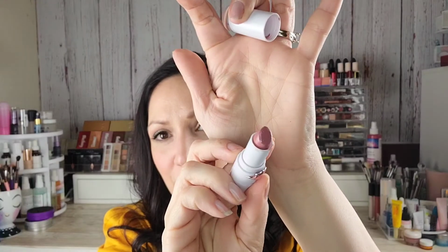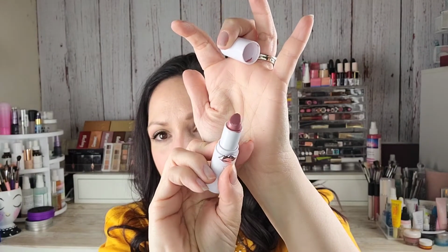So the 2 in the gloss formula, which is probably my favorite if I had to pick just one, I pulled out Close Off and Mad for Mauve. These are my 2 top in this line. So here's Mad for Mauve. And you guys, it's funny because as I'm looking at these swatches, they're all just so nude and boring. So that's Mad for Mauve and just really glossy. I wonder if the camera will pick up just kind of how glossy that is.